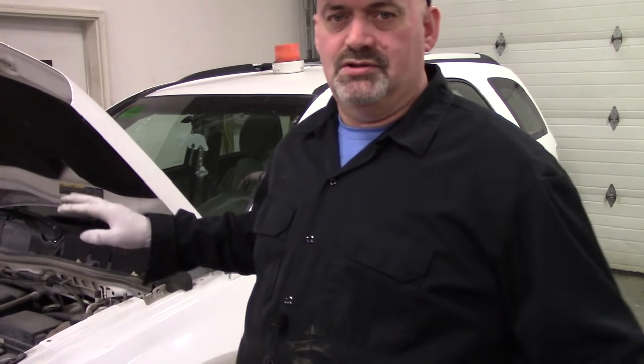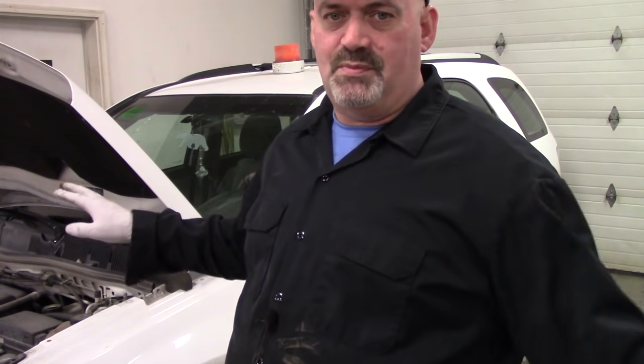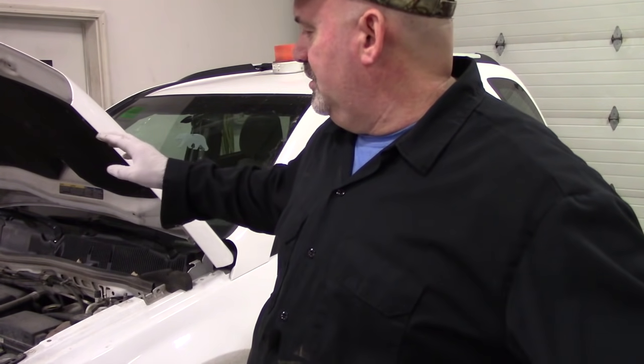So anyway, part of diagnosing this problem is we always check the fuel trim values. We take a close look at the O2 sensor operation, and we do a physical check for any type of vacuum leaks. If we suspect a vacuum leak, we can spray a little carb cleaner around the intake and watch those fuel trim values. If they jump up, we know we've got some issues there.